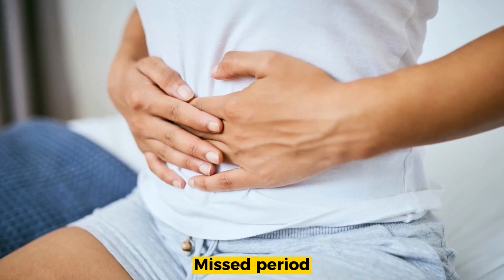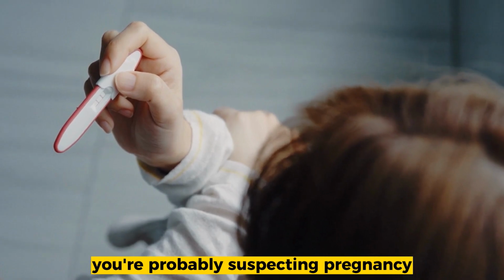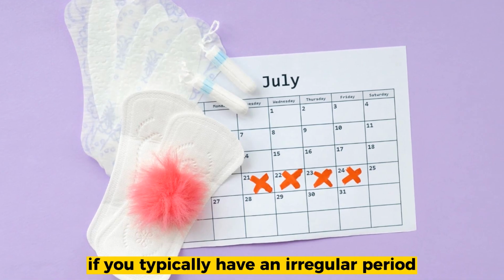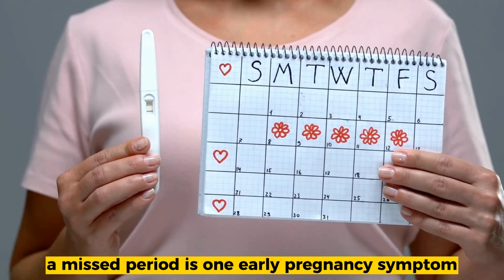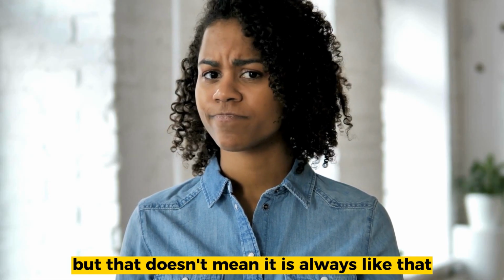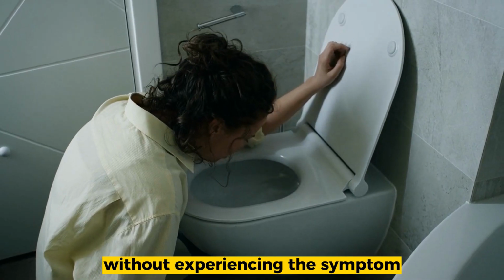Number 3. Missed period. If you have missed a period, you're probably suspecting pregnancy. You will likely miss your next period 4 weeks after conception. If you typically have an irregular period, you'll want to take a pregnancy test to confirm. A missed period is one early pregnancy symptom all expectant moms experience. But that doesn't mean it is always like that. Sometimes, a woman may be expecting a new baby without experiencing this symptom.